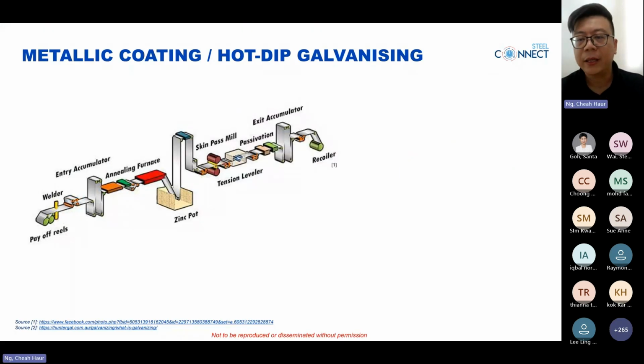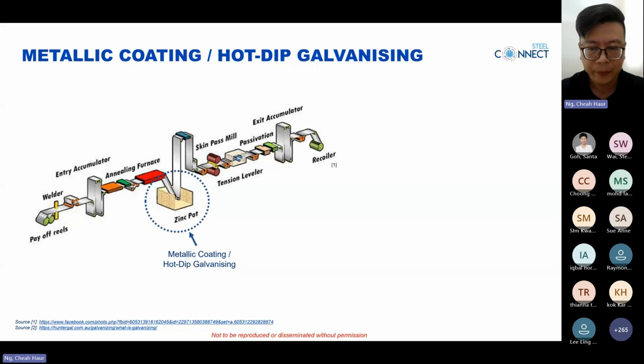Okay, so basically the differentiation of the metallic coating or hot dip galvanized process only comes from the content inside the pot, like what you're seeing here. So if you change the pot content to zinc, the steel will eventually be galvanized by zinc coating. Whereas if you change it to aluminum zinc, the steel will be galvanized by aluminum zinc coating. Put in layman's terms, it's similar to choosing the soup for the hot pot in a steamboat restaurant.